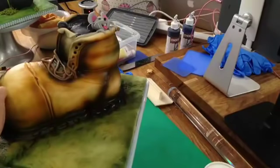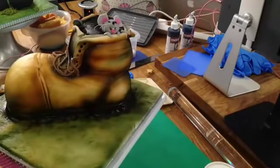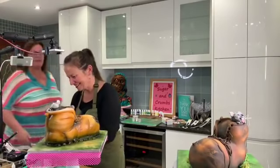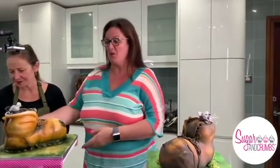I'm not going to make that shiny. Thank you very much. Are we done? Fantastic. Woohoo! Well done. Looks absolutely amazing. Hasn't she done a marvellous job? It's a real big job, this one.